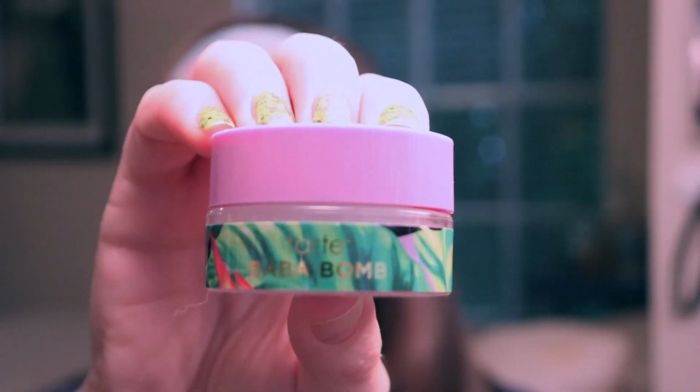Alrighty guys, we're going to start with the Tarte Baba Balm. I actually really like this moisturizer, and I just want to use it up because this is a sample size. It's just kind of like a light milky cream texture, and I just like how it feels on my skin. It just feels like it's giving my skin a little bit of extra moisture than it typically has, but it's not greasy.